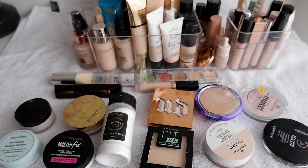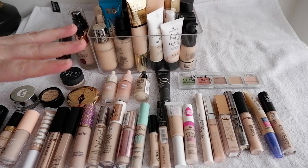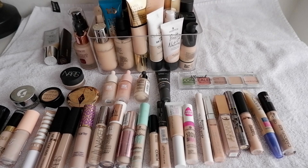All right, so I've laid out all of my concealers for you. And here again, we need to get rid of some things. There are definitely some things in here that are older, but again, concealer, I tend to be pretty good at using them up before I move on. Well, not before I move on to something else, but I tend to use up a couple of concealers every single year. And I know there are a few on my wish list to use up this year.